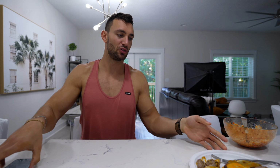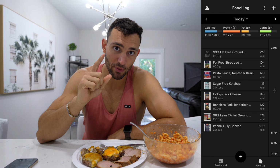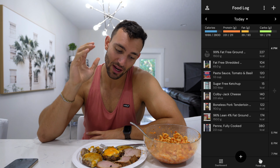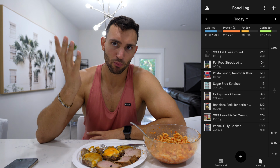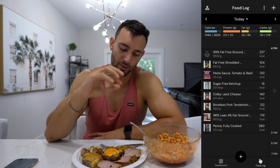All right, post-workout, we are absolutely slamming some calories. We got little sliders that I actually made last night on the grill with 99% fat-free ground turkey mixed with 96.4 lean ground beef and some lean pork medallions with a pack of noodles, a little bit of sauce, a little bit of cheese.